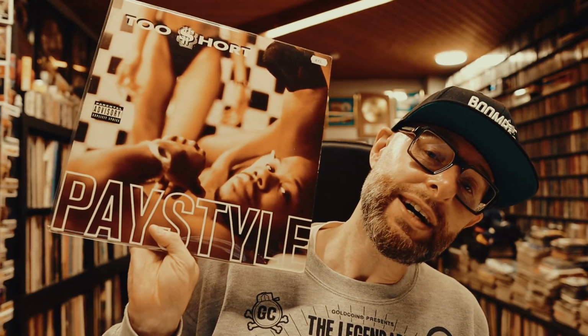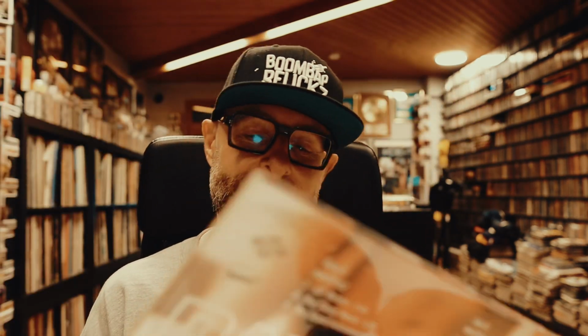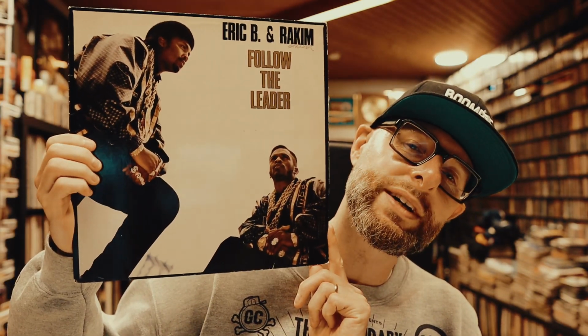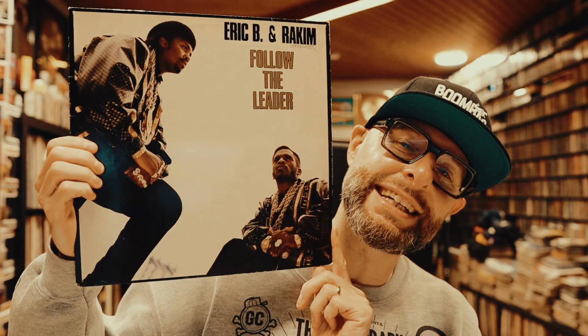And then two 12 inches that I found also, and I had to grab them. This one is Too Short, Pimpin' Style, 1995. Super dope 12 inch, Too Short. Can't go wrong with Too Short. And the other one, Follow the Leader by Eric B. and Rakim, the 12 inch version. Awesome. Classic. Cool. These are the things that I found last weekend while digging in the city.